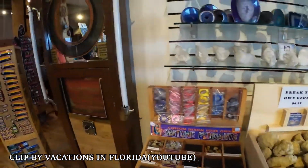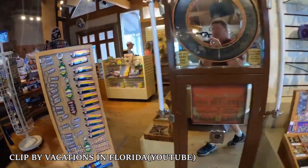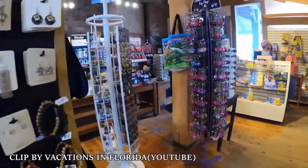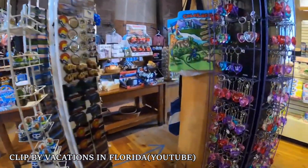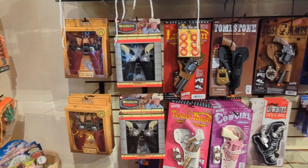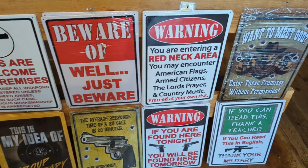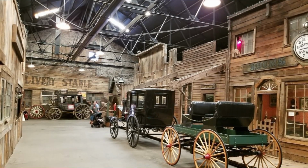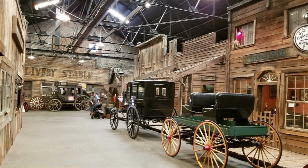As soon as you enter the ghost town, you will be welcomed by the gift shop. Every tourist attraction needs one. It has all the usual items you'd expect: candy, Colorado sweatshirts, toys for the kids, and of course, an entire wall of pro-gun propaganda. But the gift shop is obviously not the main attraction.